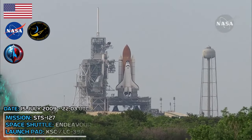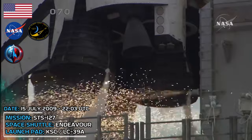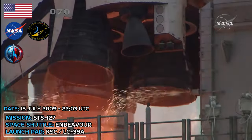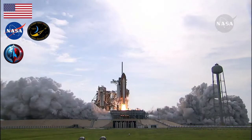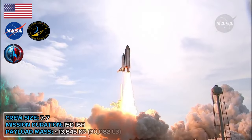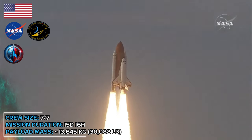The sound suppression water system has been activated, protecting Endeavour and the launch pad from acoustical energy. We're go for main engine start. We have main engine start. 4, 3, 2, 1. Booster ignition and liftoff of Endeavour, completing Kibo and fulfilling Japan's hope for an out-of-this-world space laboratory.